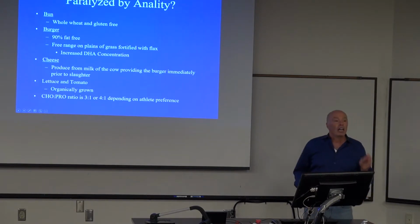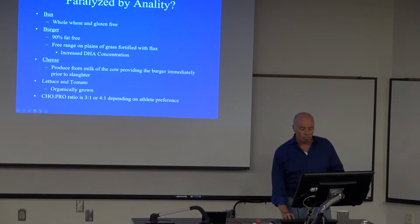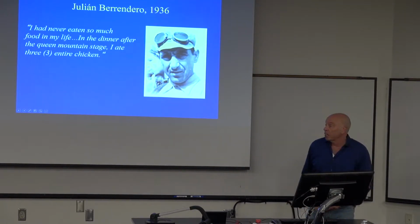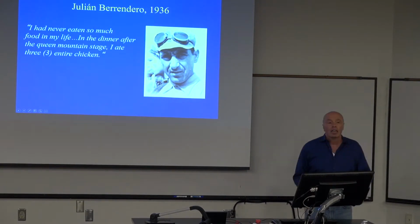Lettuce and tomato are all calorically grown, and carbohydrates and proteins are delivered in a 3-to-1 to 4-to-1 ratio. However, in the early days, not knowing these particular things, they ate what they got.